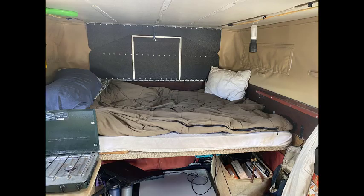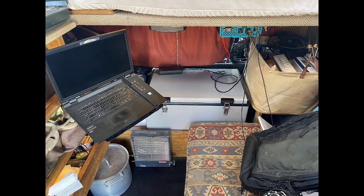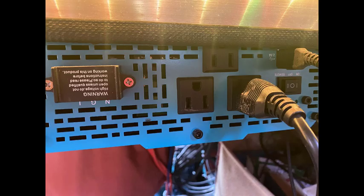Renogy 600 watt solar input panel, Renogy 400 amp hour gel cell battery, Renogy 60 amp solar controller, and Renogy 2000 watt inverter. That little green thing there is the inverter. We've got a swing away for a laptop and a heater. This Renogy unit is only 3 months old.